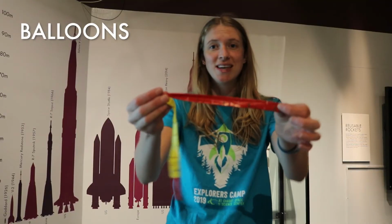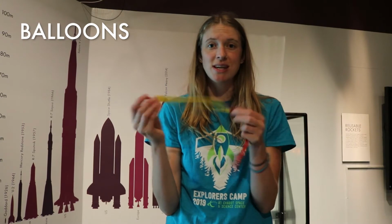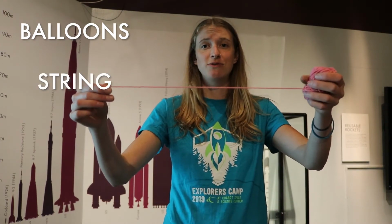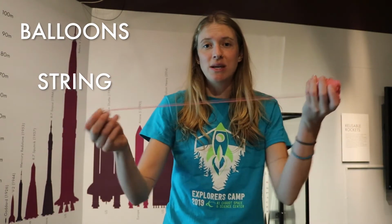In order to make these rockets at home, you're going to need a few different materials that you might be able to find. Those materials include balloons, any size or shape, or you can get a mix of sizes and shapes and try different ones. String. You're going to want enough string that you can reach from one wall to another in your room, in your house, or in the place that you're at.